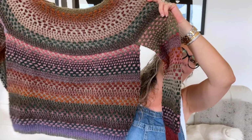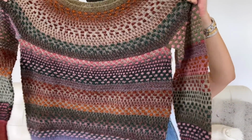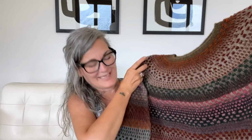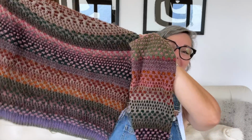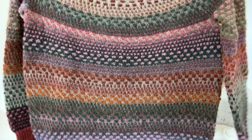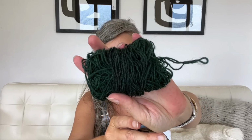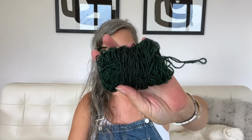Plus, it doesn't look super bad when I hold it up like this, but in real life, it actually looks okay. I don't like it. I'm gonna take out the ribbing and re-knit that in some of the leftovers that I have. I saved some very neutral parts of the yarn here where there's some almost black and some gray. It's just gradually going into the gray, and then some of the green here, which is almost black, some of it. So that's what I'm gonna put in instead.